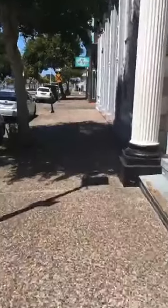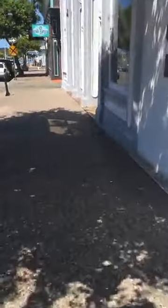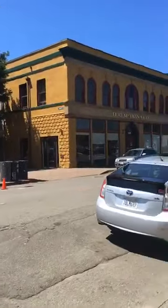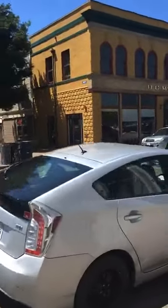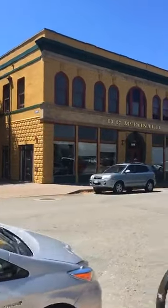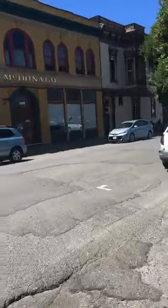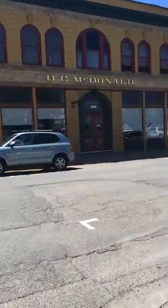Alright. Let's go check out the waterfront, since the weather is so nice. Yeah, and that's something else I like about Old Town too, is that many of the owners take a lot of pride in their buildings and take really good care of them. And you can tell they're very beautiful buildings.